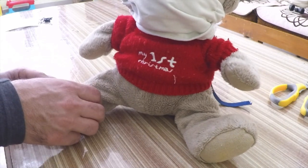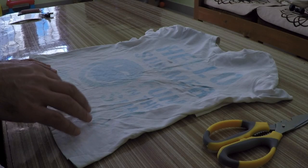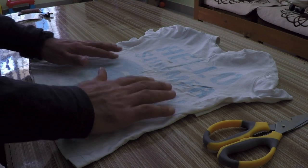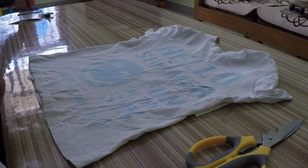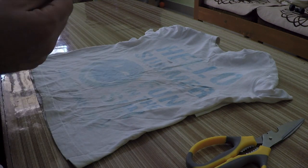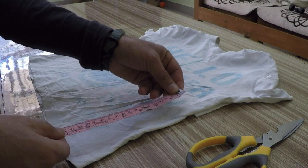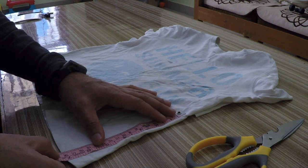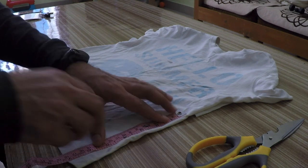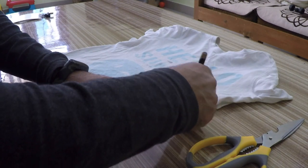Now we will prepare the second type. For the second type of mask you require an old unused t-shirt, a pair of scissors, and a measuring tape to measure. So we will measure around 6 to 8 inches from up to down, and we will mark here.